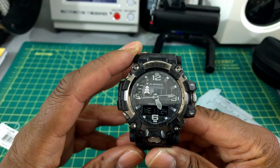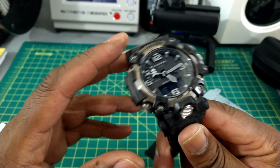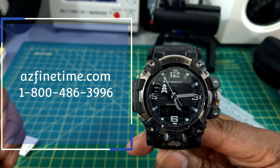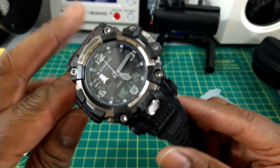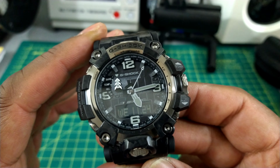Today we're going to be looking at the Casio GWG2000-1A1, and this is the silver and black colorway. You can pick these watches up now at azfinetown.com, and they have all the colorways at the time of this video. So call them right away if you want a specific color, and they're coming in at $800, and this watch is just fantastic.